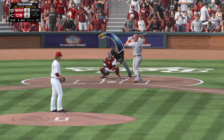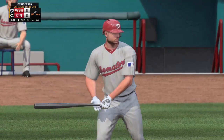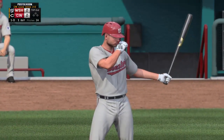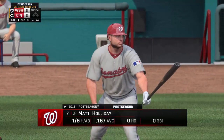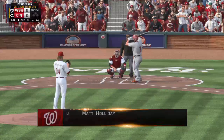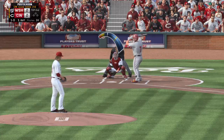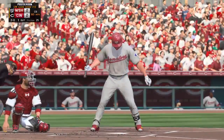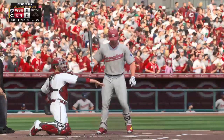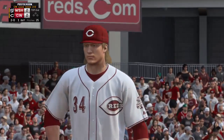Matt Holliday standing in now. As the first pitch to him is a changeup that can't find the zone. It's ball 1. No score here as we play inning number 2. And he won't bite at that one either. It's 2-0. And this is what you got to do up there, Steve. You got to wait him out.